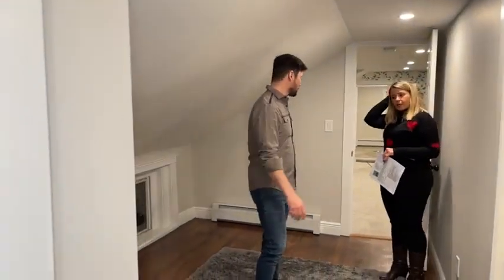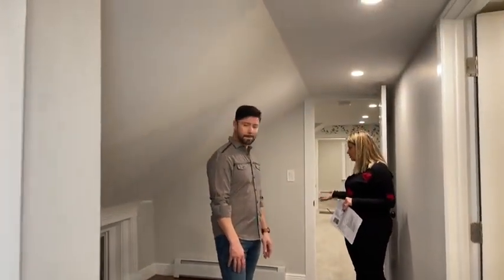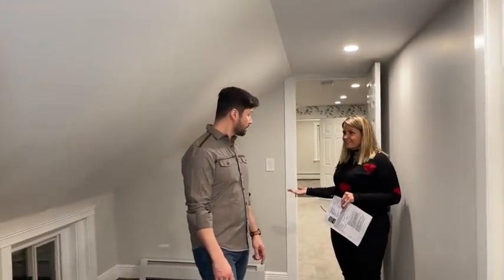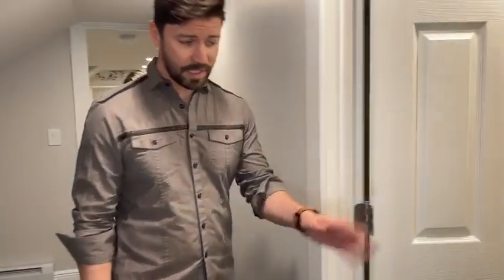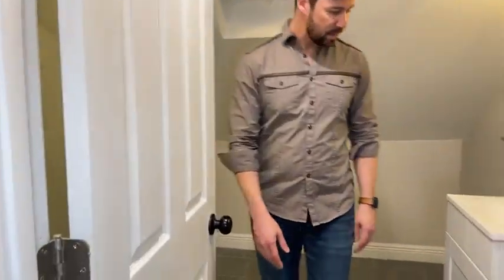So this could also be a seating area or an office space. I think it would be a nice one too, for the kids, right? Yeah. And I also call this the kids' bedroom over here. This is another bathroom. This is a nice bathroom too. It's a full bathroom also.